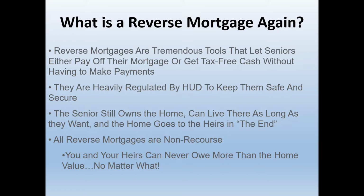And the money that you get, I'm not a CPA, so you always want to check with your tax advisor. But I've worked with enough of them to understand that since you're borrowing your money, you don't pay taxes on the funds that you get. They are very, very heavily regulated by HUD and the FHA to keep them safe and secure.